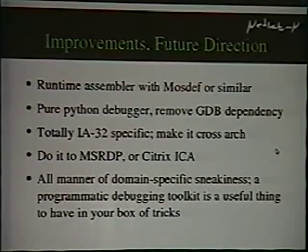So what else could we do? At the moment, it just patches the existing shellcode. It would be much cooler if it actually went ahead and assembled it on the fly with Mosdef or something. I don't know if Dave Aitel's here or what, but yeah, you could do it, some documentation, dude. That's not so good. A pure Python debugger, that would be really cool. Just go ahead, use ptrace, remove the dependency on GDB. That would make it kind of easier to deploy. Yeah, and of course the IA32 thing. There's no reason it can't work on any other platform.